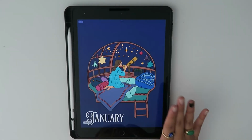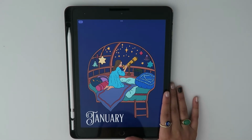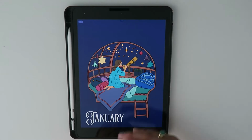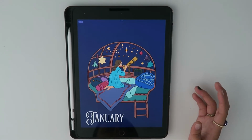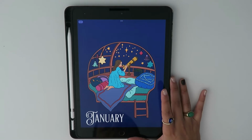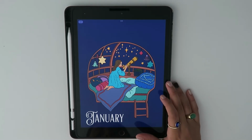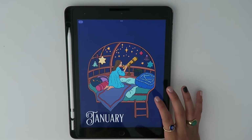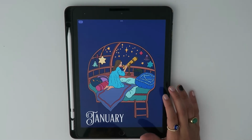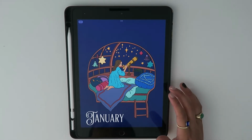So this is my cover for January. Last year, my journal was zodiac based. And so this year I went back to doing big elaborate drawings, even though I said I wasn't gonna do something very big and elaborate for this year's journal, but I decided to go back to doing elaborate drawings for some reason. So I got the art from Pinterest, I think, and then I just sketched it out, colored it, and made some changes to it.